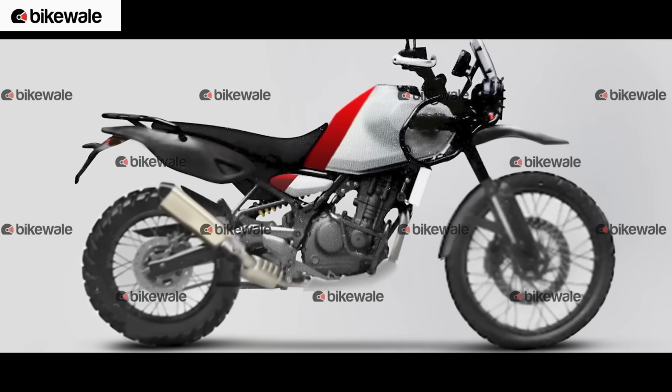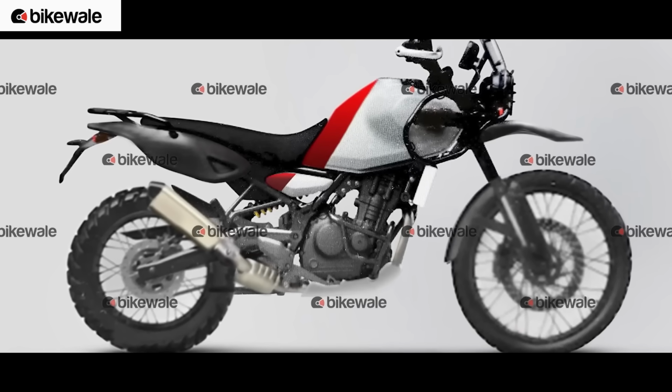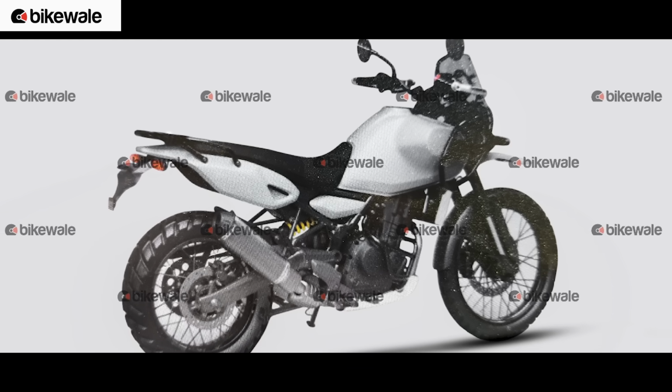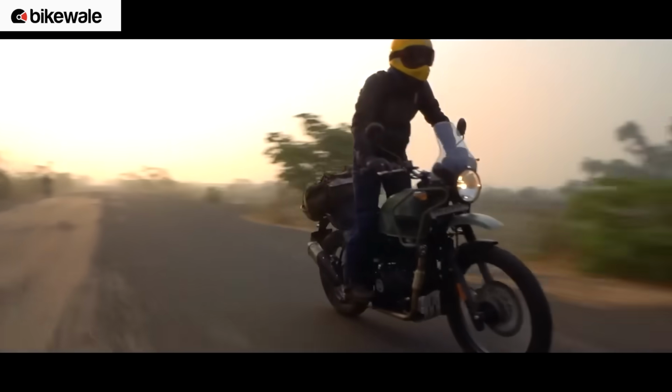Now, with all this data being accumulated around the new Himalayan, it's clear that the 452 is going to be a radical upgrade over the current generation Himalayan. It gets a larger engine, more features, better and superior hardware, and bigger dimensions, so the road presence would also be more. And the recently leaked document that we mentioned earlier has also revealed the gross weight of the Himalayan 452, and it's 394 kilos. So we think that the weight of the bike could be somewhere between 200 to 210 kilos. And if Royal Enfield manages to hit the right spot for the power to weight ratio, the new Himalayan 452 could offer a lovely riding package.